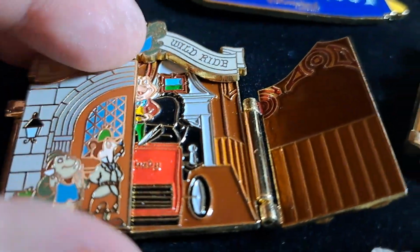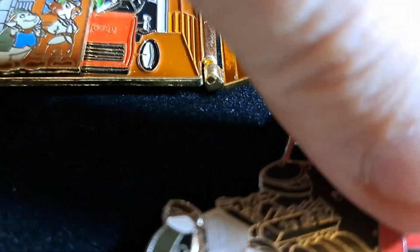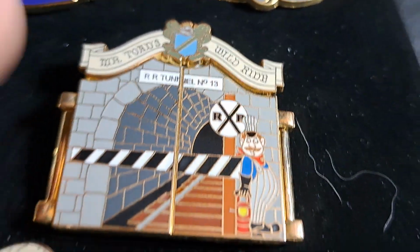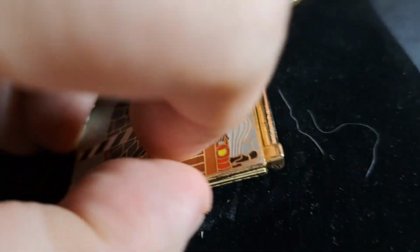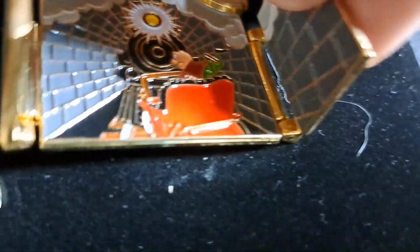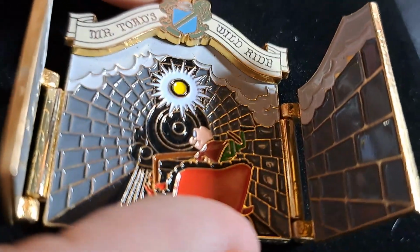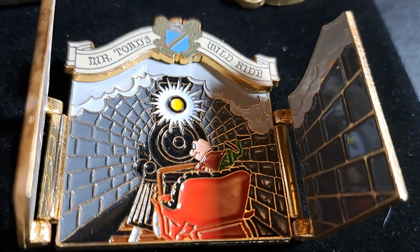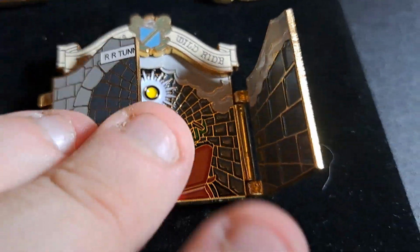So that's cool. I like pins that you can play with, that actually do something. And then there's a companion pin over here that shows the railroad tracks. And if you've ever been on this ride, it ends with you going to hell. I don't know if you are aware of that or not. Oh, that's not this pin though. I thought there was a devil inside. It's just when he gets hit by the train. So you get hit by the train, and then you go to hell. That's the end of the ride.